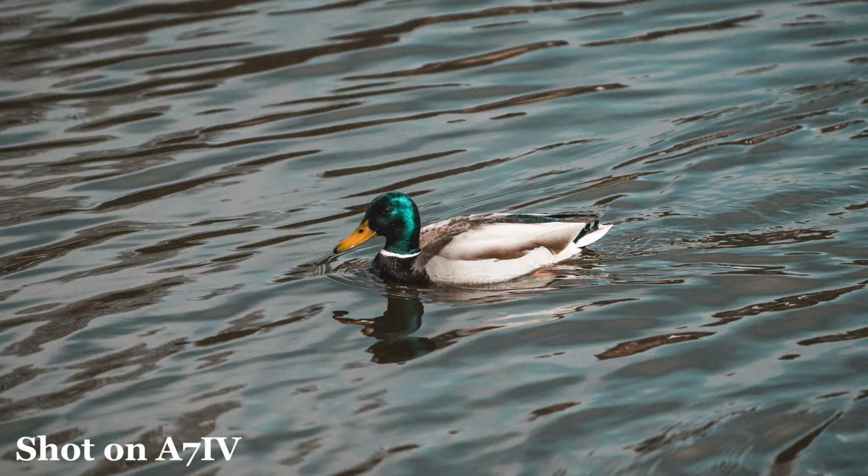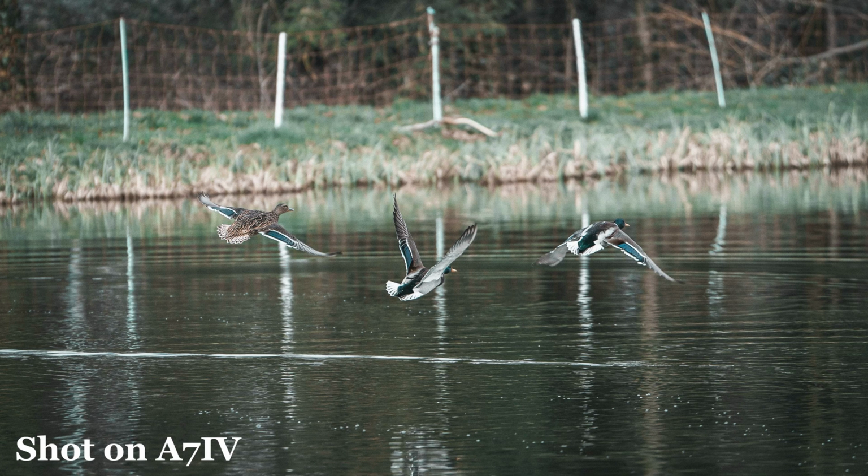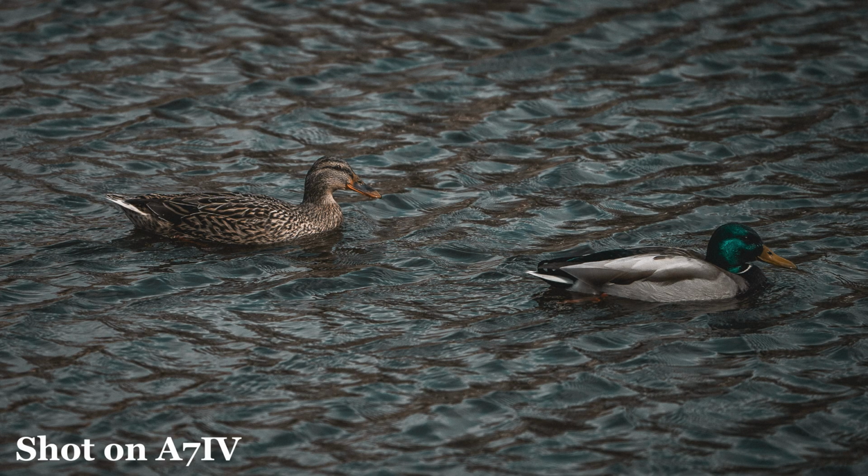I was photographing ducks at a nearby lake with my A4 when I got the 70-200 as a new lens, and I saw the bird eye or the duck autofocus on the eye. It was quite reliable, but oftentimes it just didn't detect the eye, so it jumped off, and I had my normal square in the middle where I'm focusing.